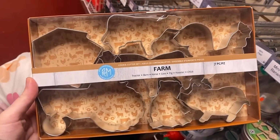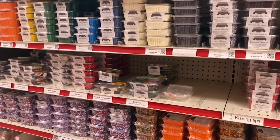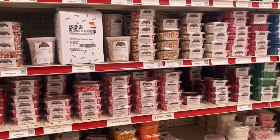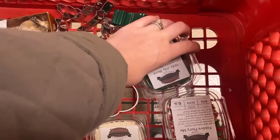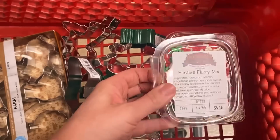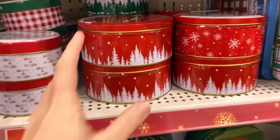The kids also saw these farm shapes, and we had to get those too. I also came here looking for some sprinkles for our cookies. I was hoping to find some dye-free, like natural sprinkles. I did not. I looked all over the place, and it's too late to order any now. So we're just going to try and use these sparingly. I don't love using anything that has dye in it, but we make these one time a year, and I don't want to deprive my kids of putting sprinkles on their cutout cookies.